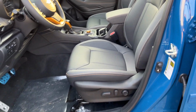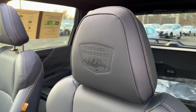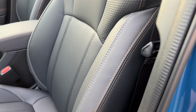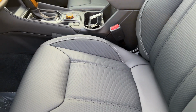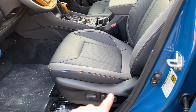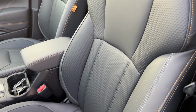And for the seats, they're nice and comfortable, wrapped in leather. It does say Subaru Wilderness on the headrest, which is nice. And there is a ton of orange stitching with gray stitching, and there's even black stitching right here in the center. But yeah, those seats are comfortable. They're powered. It does have lumbar support, which is nice. And yeah, overall, I really love the design of those seats.